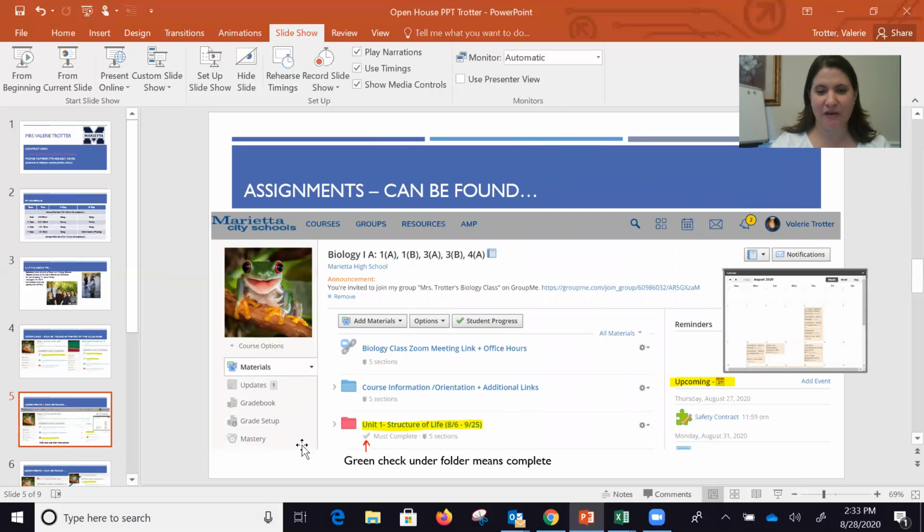Our assignments can be found in the unit folders. You can see there, if you have completed your work, you should see a green check under your unit folder or lesson folder. And then if you want to know where to find work, that's a big question. How do I know what I'm supposed to do? Well, you can find that out in a couple different places. One is by clicking into the folder, and of course there are due dates on the folders, and also completion rules are set. That's how you get those green checks. And there's also on the right side a calendar that says upcoming, or you can click on the calendar and you get this view here on the right where you can see actually on the day what is due.